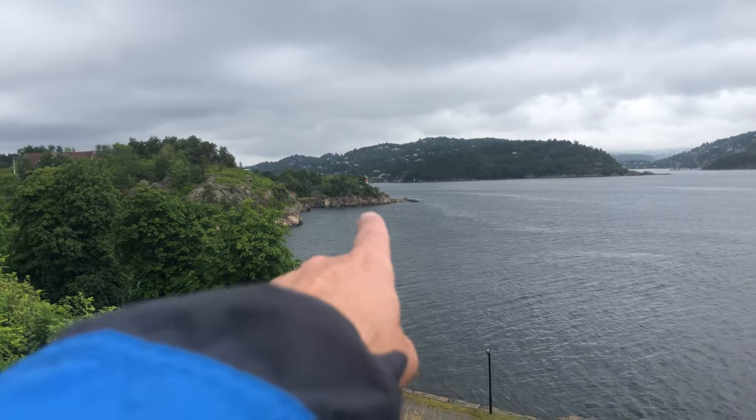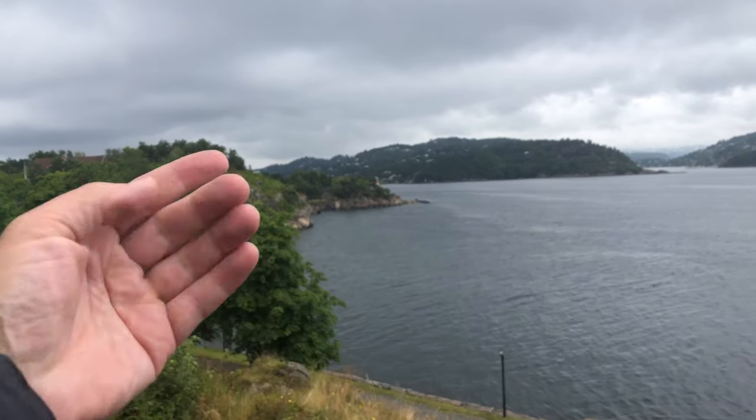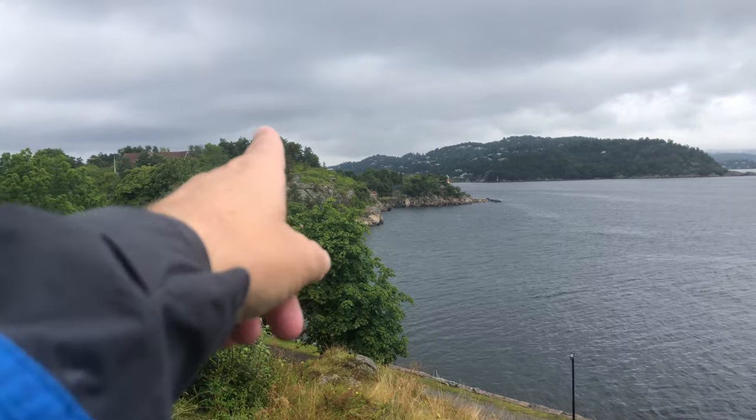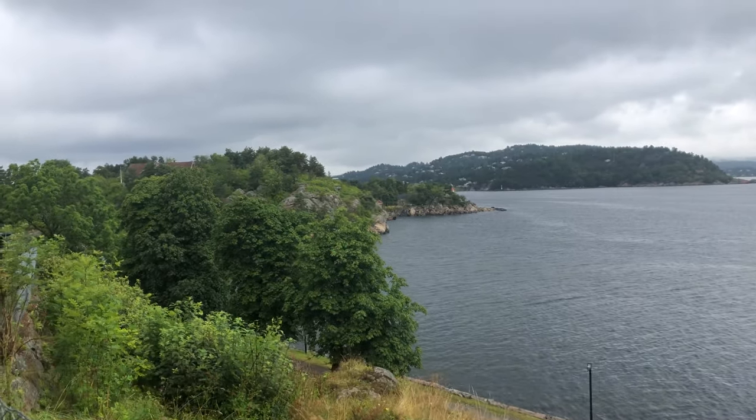So the torpedoes were over on that part of the island, just behind that little point, and they shot out and finished off the ship, which is now sunk about a kilometer that way.